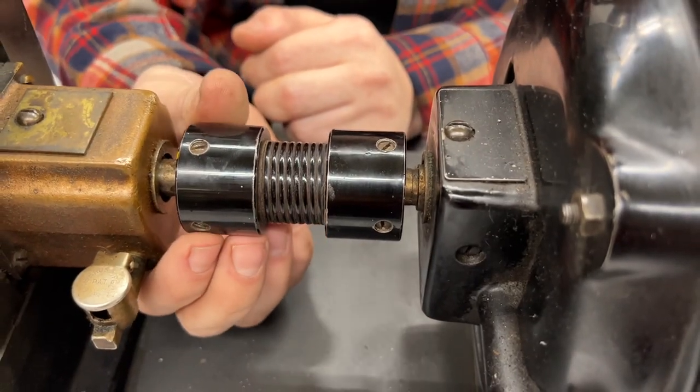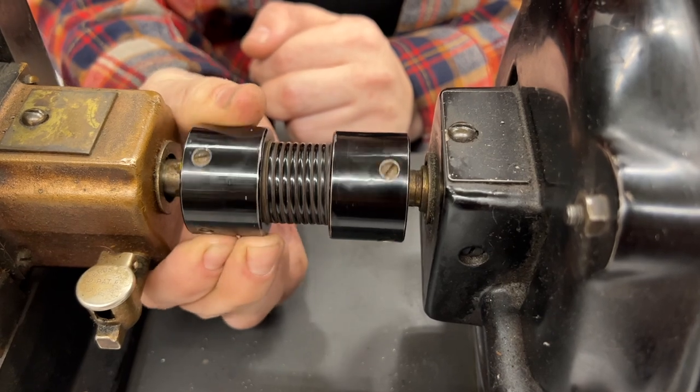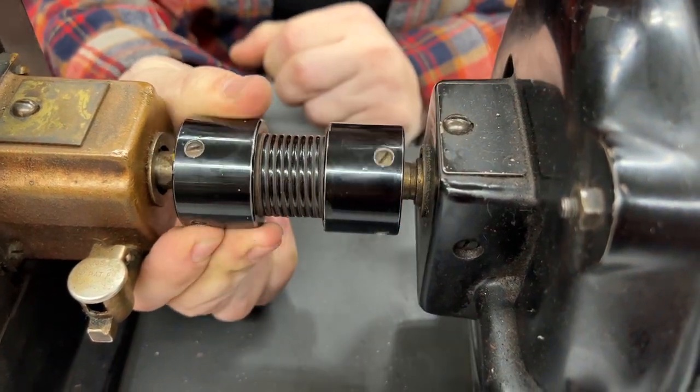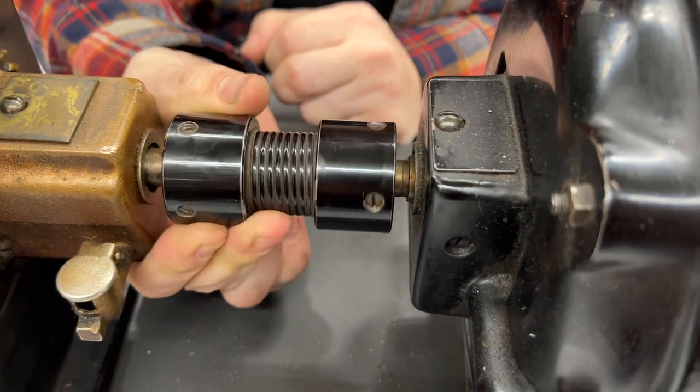It's also got this cute little spring coupling between the motor and the magneto, and I just love it so much. I mean, just look at it. Boing, boing, boing, boing, whee!